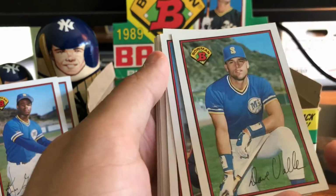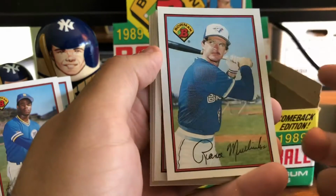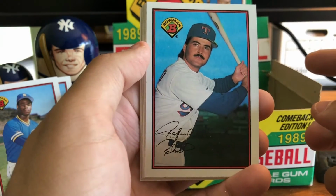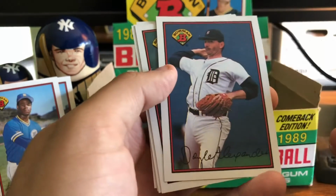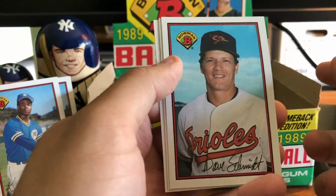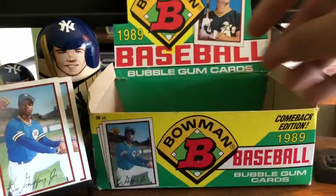Another Glenn Davis. And there's a Dave Valle, and you can tell it looks like it was shot at the same park as, or perhaps on the same day as, the Ken Griffey Jr. And there is Rafael Palmeiro with the Rangers, an early career card. He probably would have been a Hall of Famer by now if not for his involvement with the PED scandal. But a nice card of Rafael Palmeiro that I'll put off to the side.